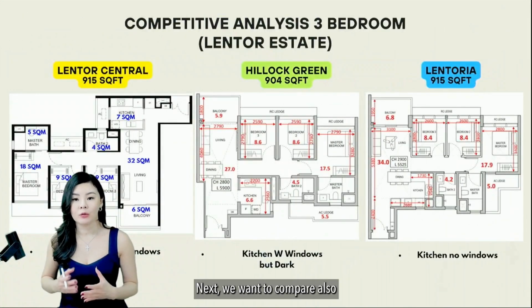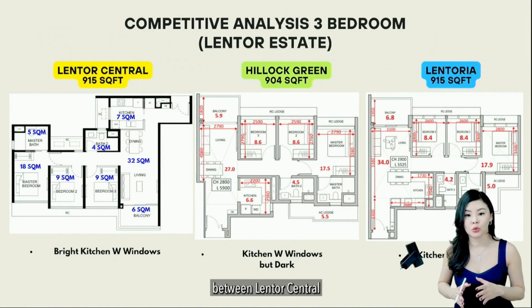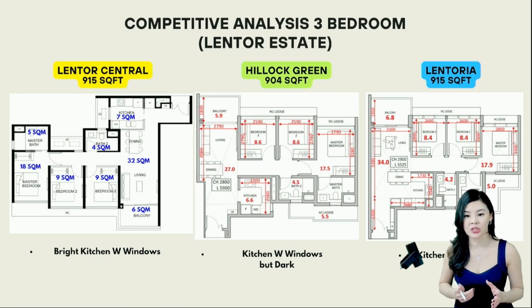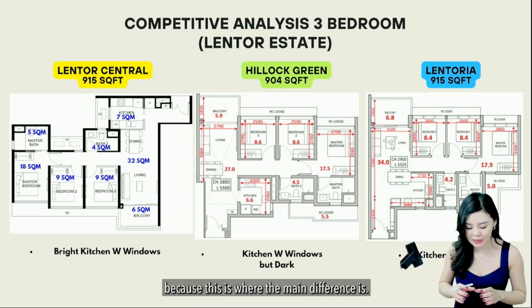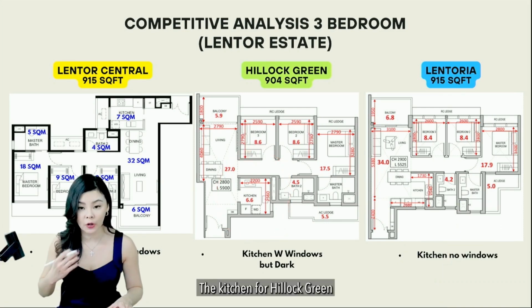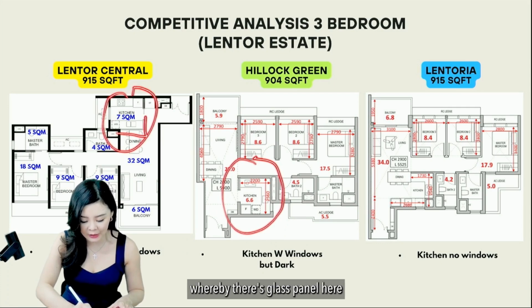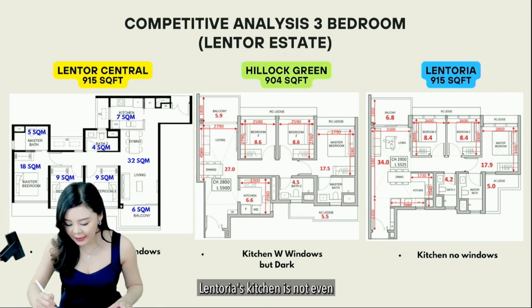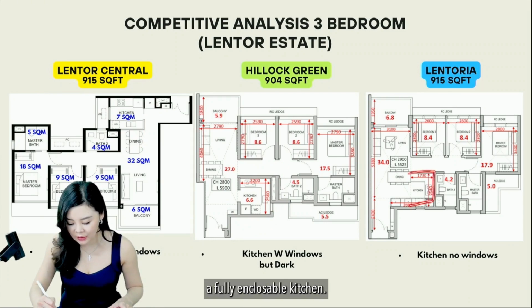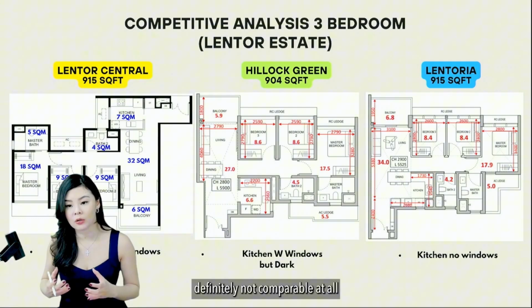Next, we want to compare also in terms of the surrounding projects. First, we want to do a comparison between Lentor Central and the two other launches, which are Hillock Green and Lentor. For these two floor plans, we just focus on the kitchen area because this is where the main difference is. The kitchen for Hillock Green is actually going to be darker as compared to Lentor Central, whereby there's a glass panel here, and this one is a solid wall. The next one is Lentor. Lentor's kitchen is not even a fully enclosable kitchen. So I think in this sense, definitely not comparable at all.